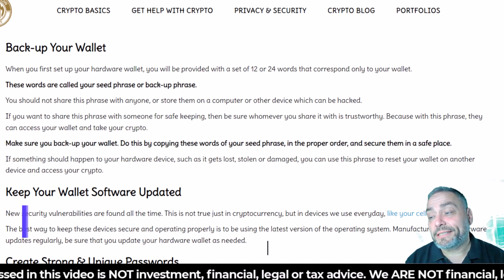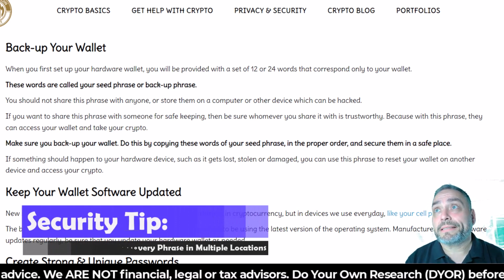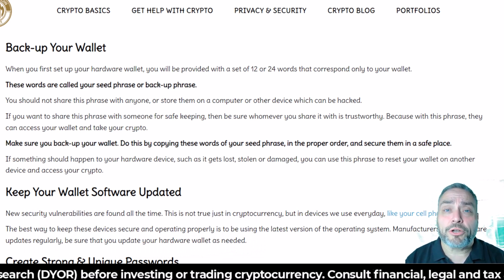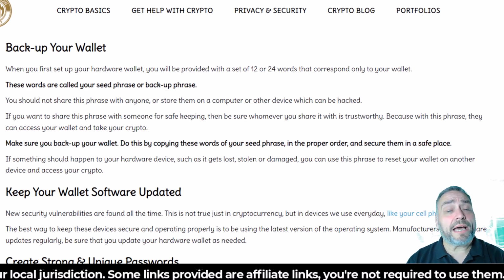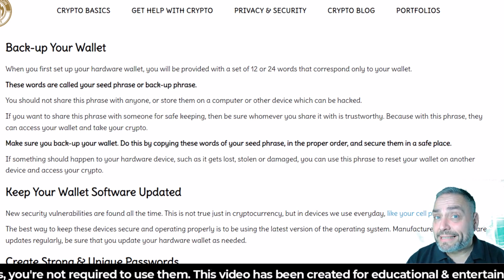I'm going to suggest maybe a couple of safe places, geographically different, inside of like a fireproof safe, that kind of thing, to provide you the maximum security and give you the ability to restore your wallet if necessary. So make sure no matter what you do, you put your recovery phrase in a safe place.